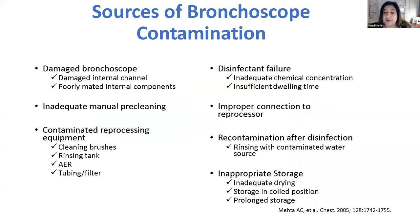So even after doing all of this, let's say we do all of this appropriately, we have the proper setup, how are all these scopes getting contaminated? As I showed you, there are damaged scopes. I showed you a lot of examples of this. There's inadequate manual pre-cleaning. There's contaminated reprocessing equipment. There's disinfectant failure, that means there's not enough chemical concentration. There's not enough dwell time happening with these scopes to soak. There's recontamination that can occur after disinfection, and then there's inappropriate storage. So you can see here that there are many, many, many steps at which point the scopes that we currently are reusing can get infected and cause trouble in our suites.